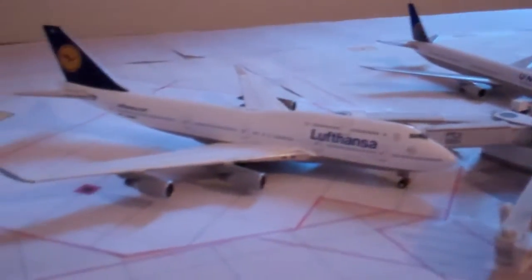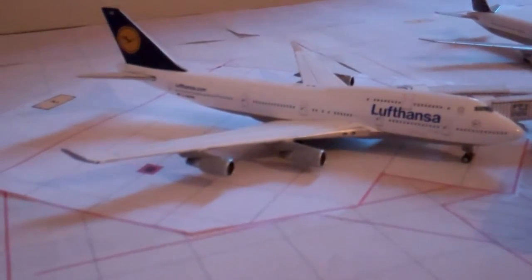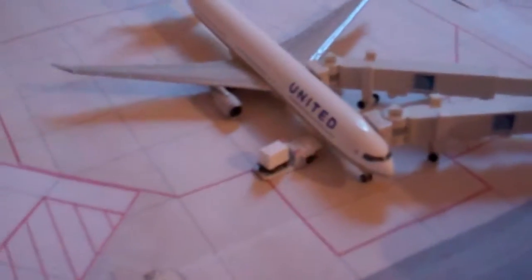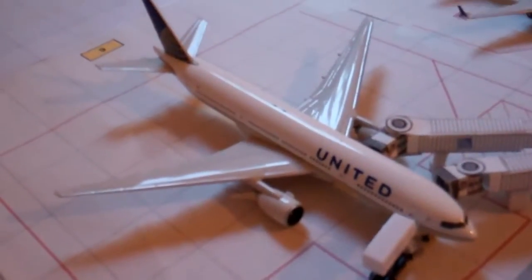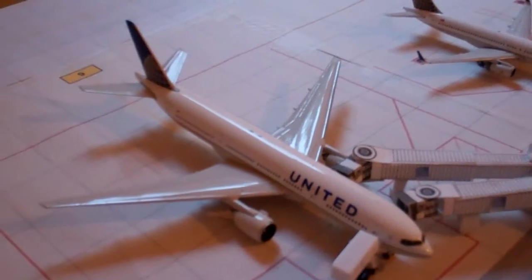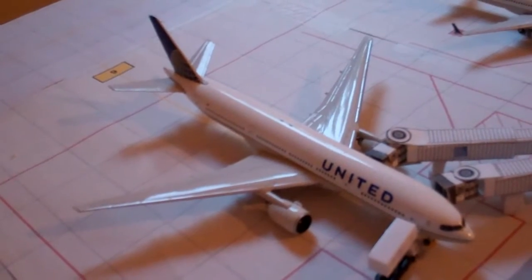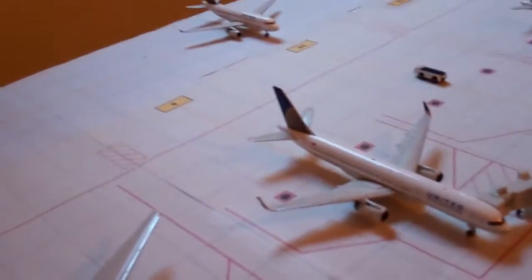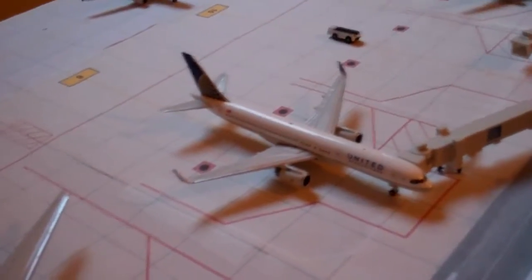Move over to our A concourse with our Lufthansa 747-400 Heavy, which will be headed to Frankfurt. United 767-400 Cargo and Servicing for Zurich, Switzerland. United 777-200, which will be headed to Dubai.